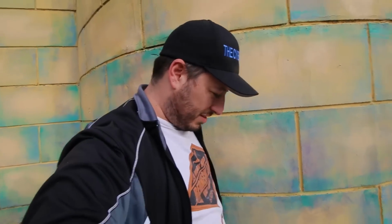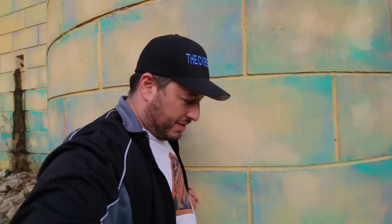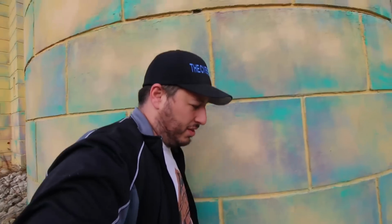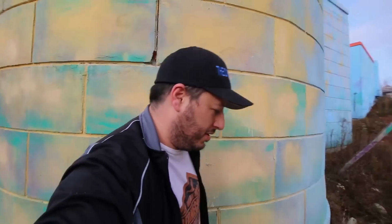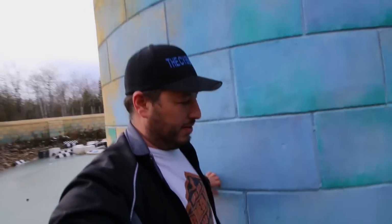The walls, all styrofoam. There's nothing to these walls. This is just one of the course parts that we just looked at. So many rocks and stuff here, guys. So let's go to this part, guys. This is one of the main courses in here.